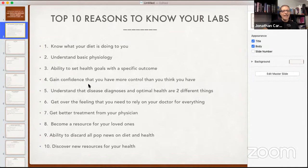And next week, we're going to be talking about fatty liver disease. It's like 1 in 3 people in the United States who has fatty liver disease. And we're going to talk about that.